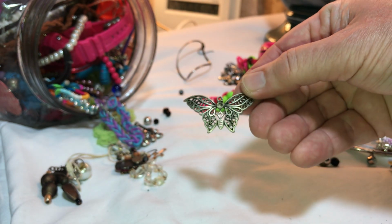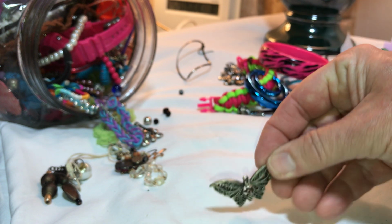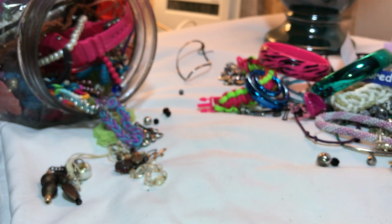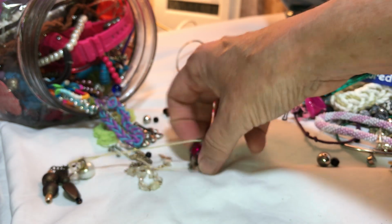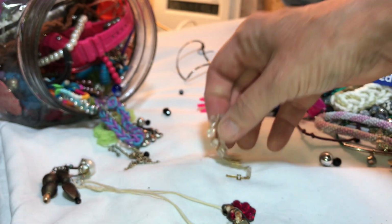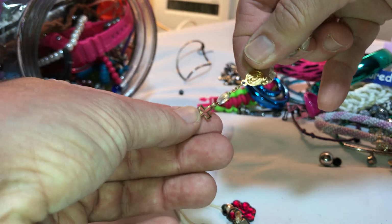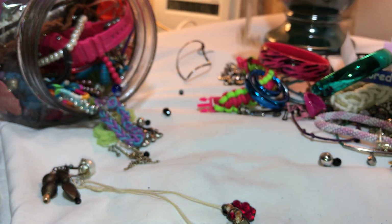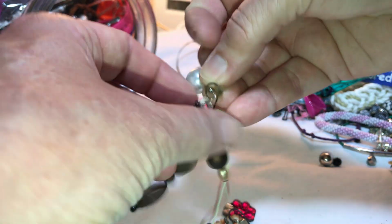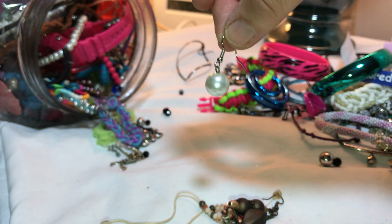Here we have a vintage pendant. Has a lot of wear on the back, but I like it. It's a little rhinestone. Nice. Happy with that. And then we have like a religious, very light. The Virgin Mary is on there. These big pearls are not real, but anyway. Got one of those.